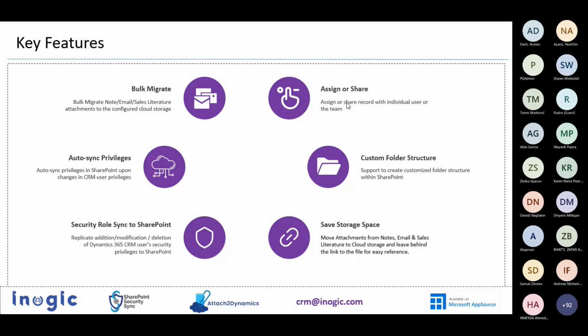And here comes the next, the custom folder structure. I hope everyone is aware that SharePoint has the limitation of allowing only 50,000 items in a single document library. Now let's say an organization wants to upload more than that. This is a key challenge, a key pain point for them to manage their documents. This is where our interesting feature comes into play, that is custom folder structure.